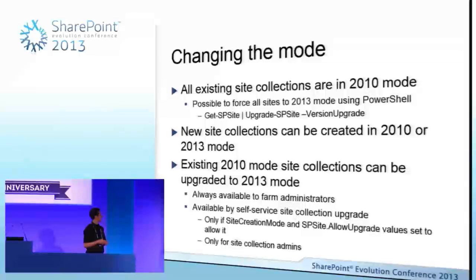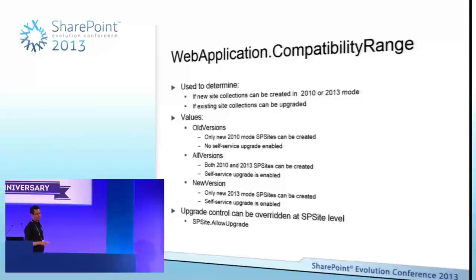For each web application, site collections can be created in either 2010 mode or in 2013 mode based on a setting on that web application. This is always available to farm administrators. And again, if you have configured it, then the site collection administrators can go through and upgrade those sites. And the setting that controls whether sites can be created in 2010 mode or 2013 mode is this compatibility range. And there's basically 3 values that this can have. It can have old versions, so sites can only be created in 2010 mode. All versions means you can create site collections in 2010 or 2013 mode, or new versions.